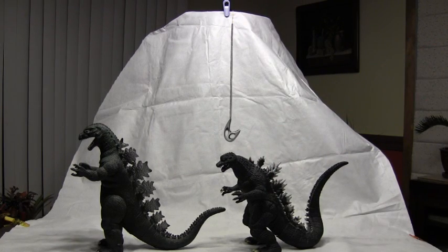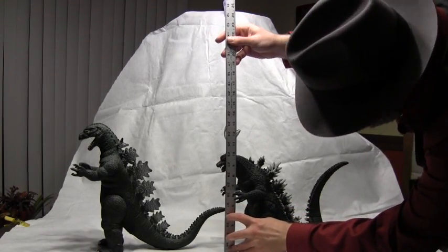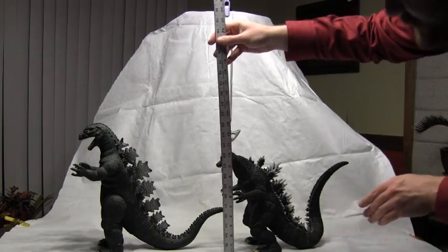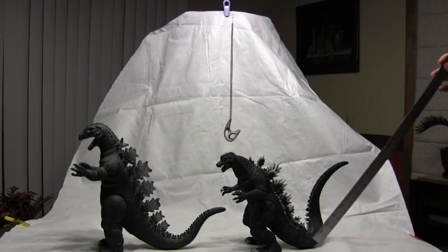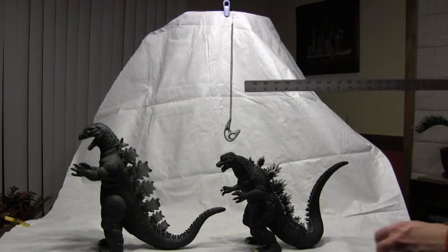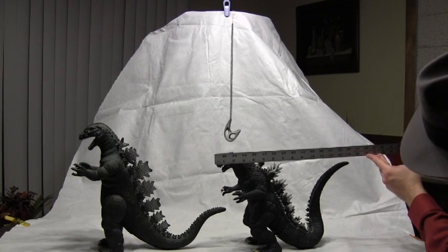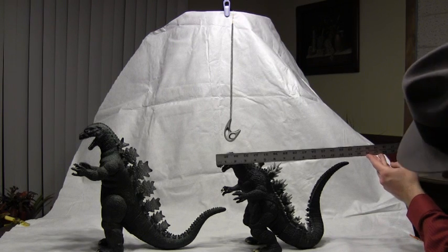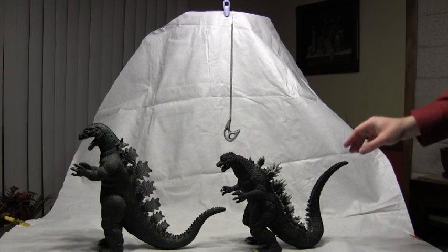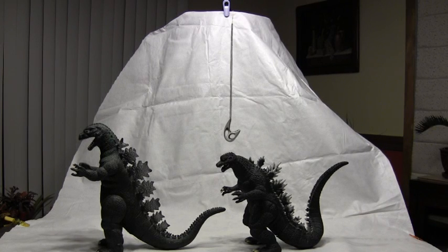So, just to measure them, the Bandai Godzilla at his tallest is a little bit over 10 inches, foot to head. That's taking into account the fact that he's kind of crouched. And from nose to tail, he's just a smidge over 14 inches. And that's again taking into account that his tail is curled up. If it were stretched out, it would probably be longer.